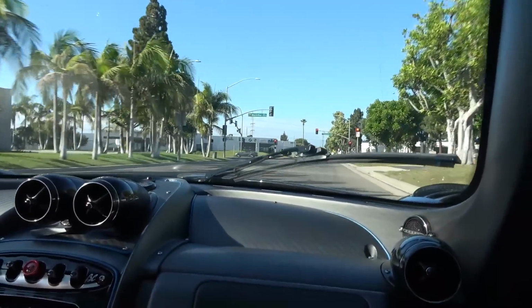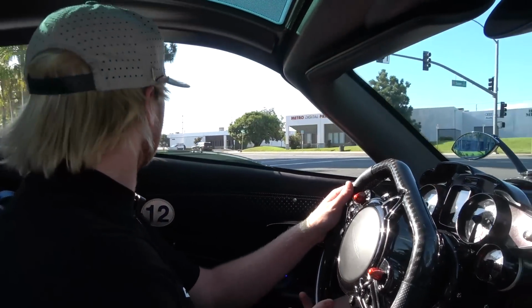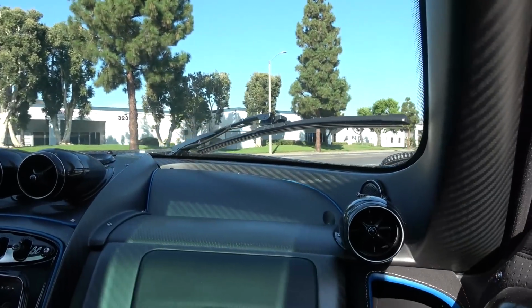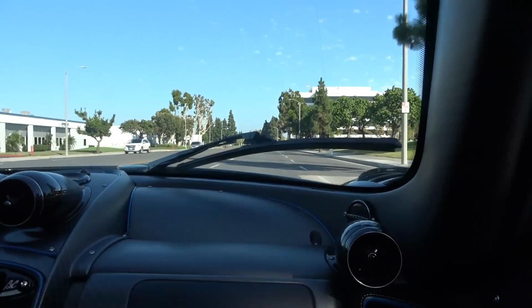Driving these cars is always an experience, and that's why it's fun to take people and share with people. It's hard to explain. Even now, obviously, this is a car you can take to a racetrack and go silly fast and do whatever. But even just driving like this, it's an experience.